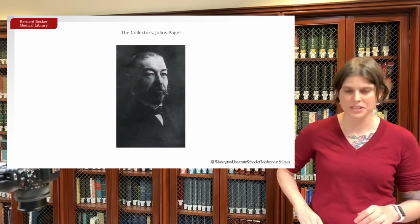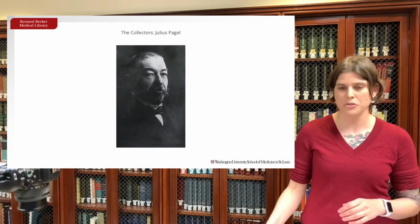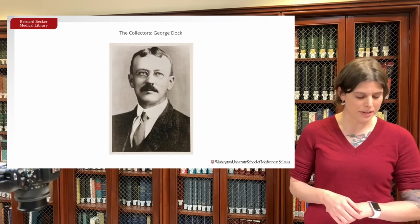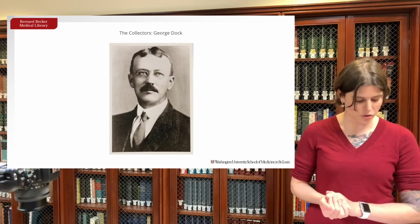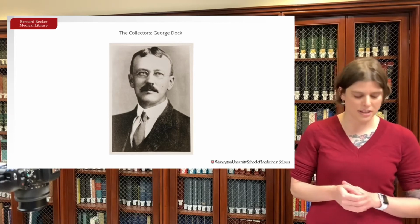At the time that Pagel dies and his book collection went up for sale, there were 2 members of the Washington University's Medical Library Committee who were really, really prominent bibliophiles, and those were George Dock and Frank J. Lutz. And so we're going to start by talking about George Dock.